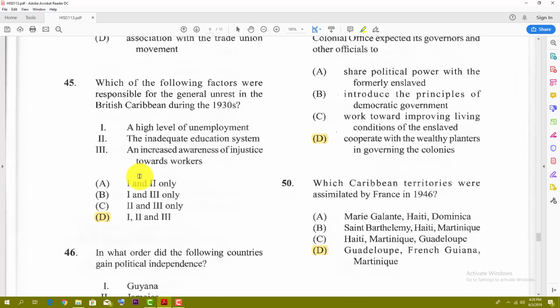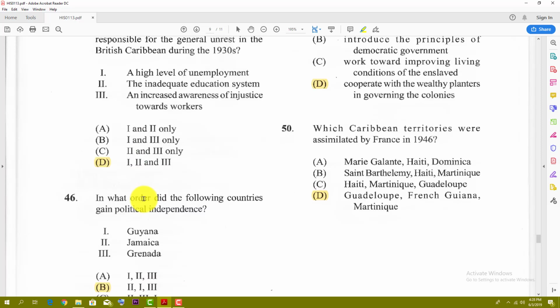45, which of the following factors were responsible for the general unrest in the British Caribbean during the 1930s? And the answer here is D, all of the above, which is a high level of unemployment, the inadequate education system, and an increased awareness of injustice towards workers.